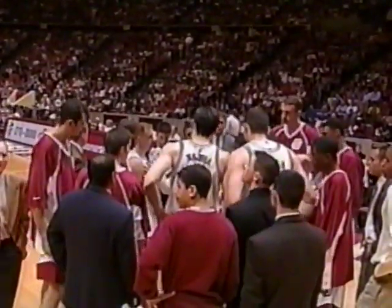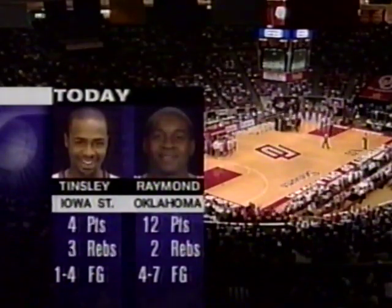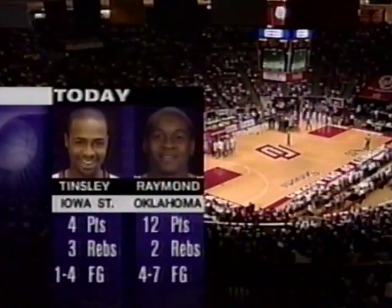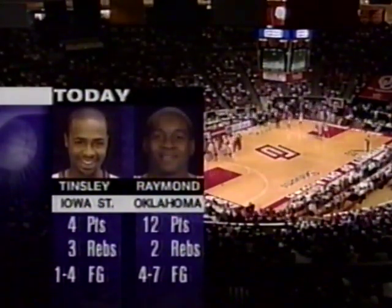14 for 32 for Oklahoma, 6 for 19 Iowa State. Let's compare what the guards have done here today. J.R. Raymond with those 4 trays, winning the statistical battle here right now. Well, he's just been unconscious. He came out with a lot of confidence and taking a look at the basket early, and he's had good looks. You know, you give this Oklahoma team an inch, they're going to be able to hit it.